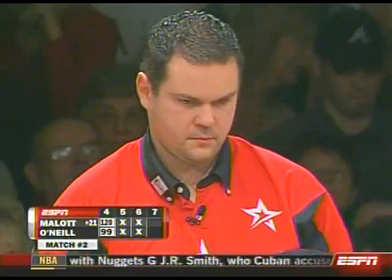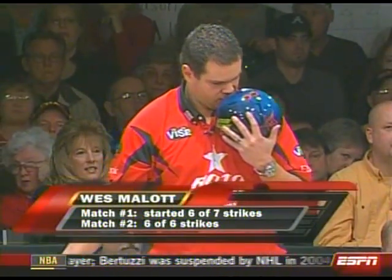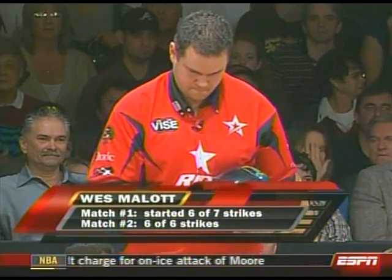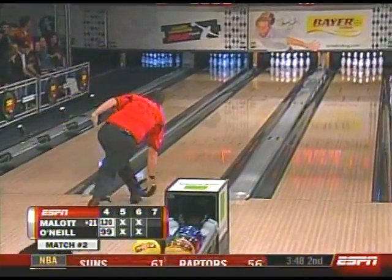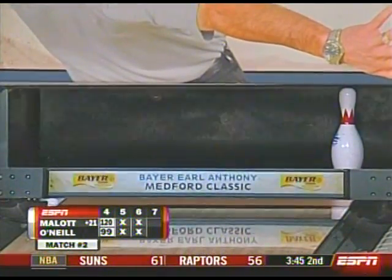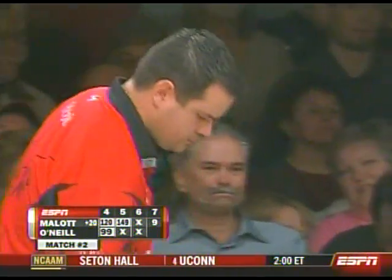He had 7 strikes in match number 1, is looking for 7 straight here to open match number 2. Bill O'Neill hanging around despite that open frame in the first. Great match 2 going on here in Medford. Come on, 10! Just another great shot, ringing 10 for Wes Malott.